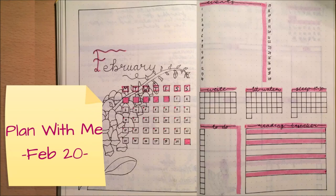This week's video is another bullet journal plan with me for the month of February 2020. And this month's theme is Foxglove flowers with pink highlights.